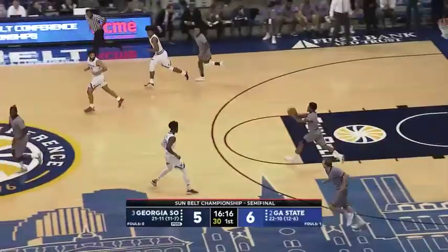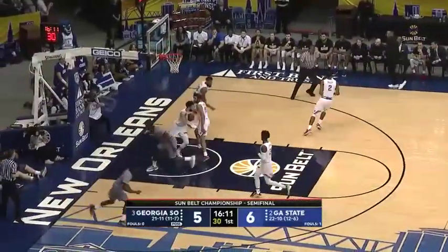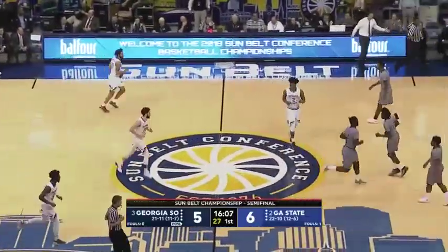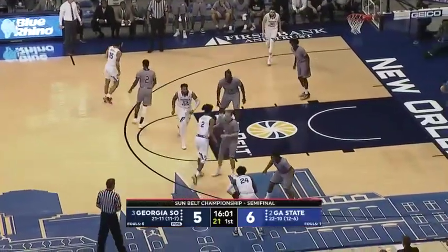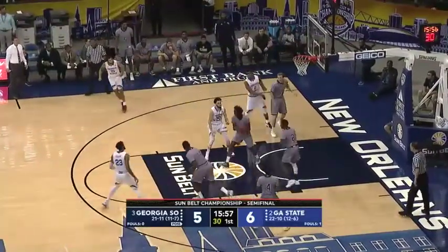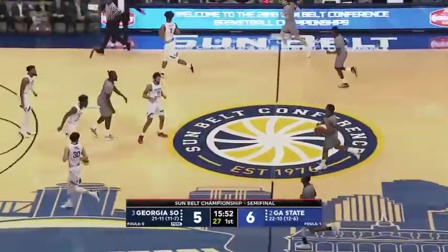Good defense by the Eagles. Tukey Brown, long outlet pass to Quan Jackson. Misses the reverse layup. Went for the home run right there and just missed. I was surprised they didn't call Simons on that last penetration. Devin Mitchell, rebound by Quan Jackson. Very active here in the early going. Quan Jackson, the redshirt freshman.